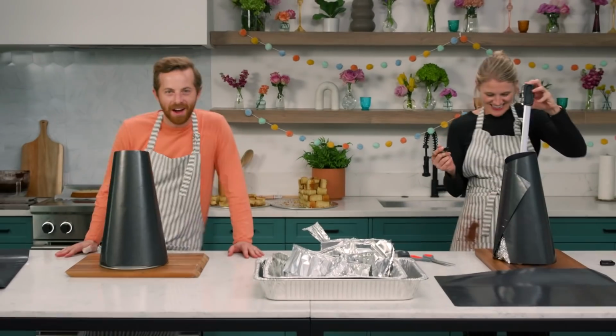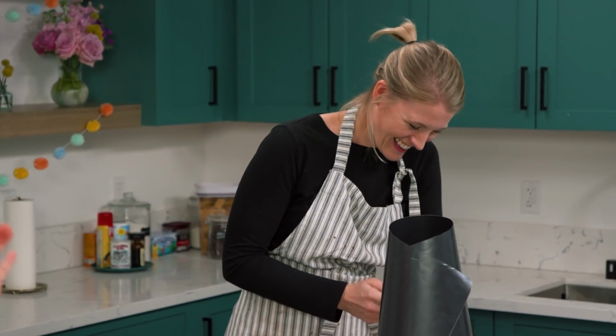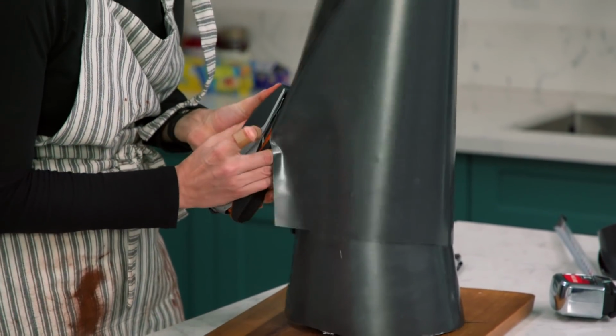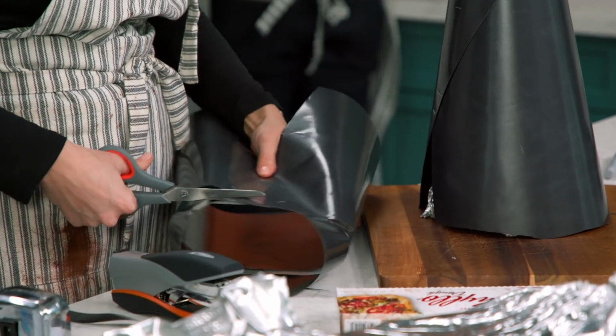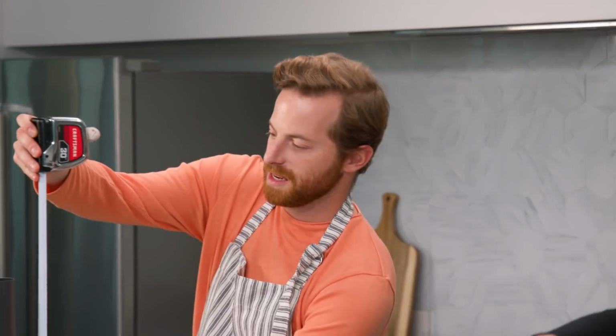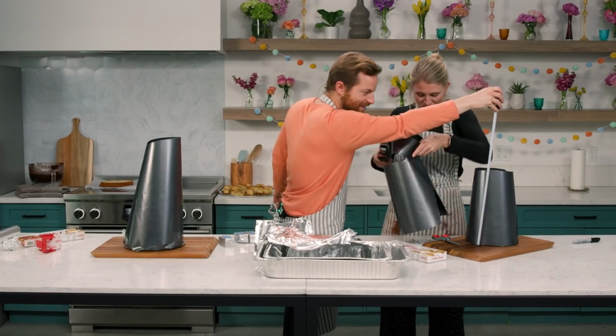All right, we're back, baby. So after a little bit of disagreement over approach, we have decided to have a cone off. That's right, we have enough phyllo dough to make 2 different types of cones, and that'll also give us 2 chances. If one fails, we just go with the other one. My cone is 17.5 inches. Mine's 12.